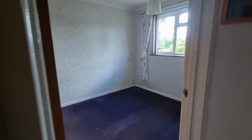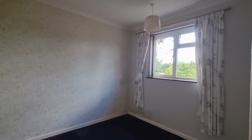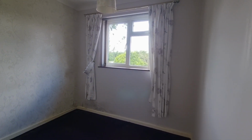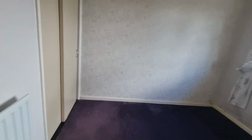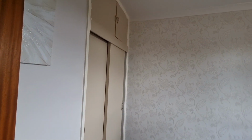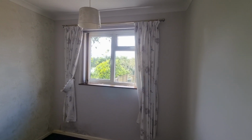And then bedroom two. Smaller of the two bedrooms, but still a good size single bedroom with built-in wardrobe and window looking out to the rear garden.